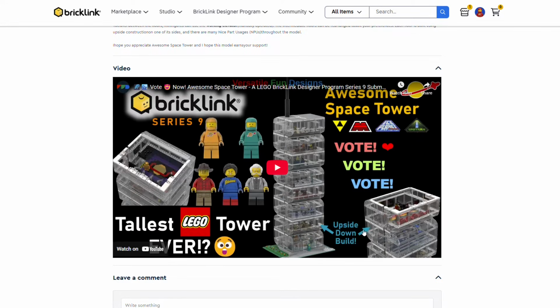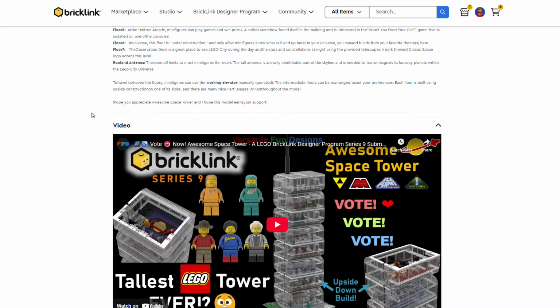And by the way, there's lots of upside down building in this submission, lots of nice part usages. Be sure to check that out. But in order to avoid any bias, I'm going to avoid my own submissions when selecting the top 5.